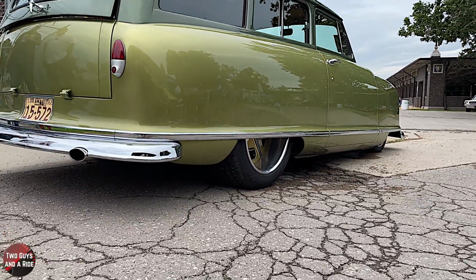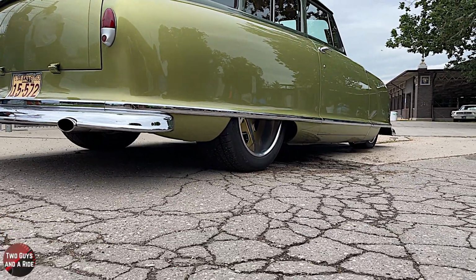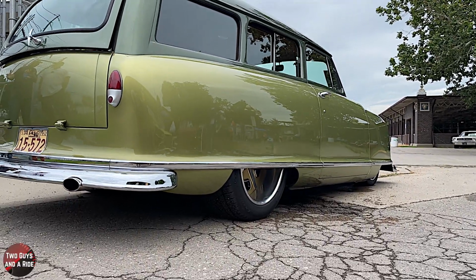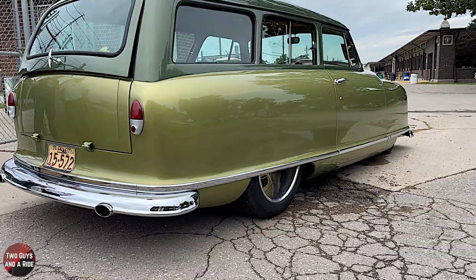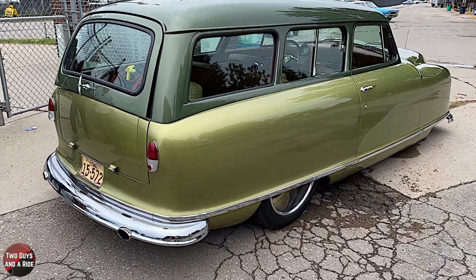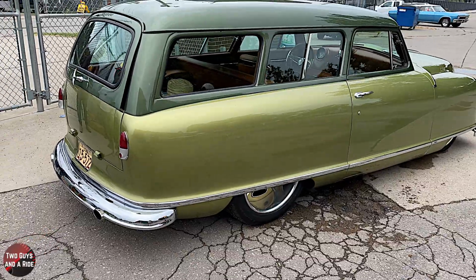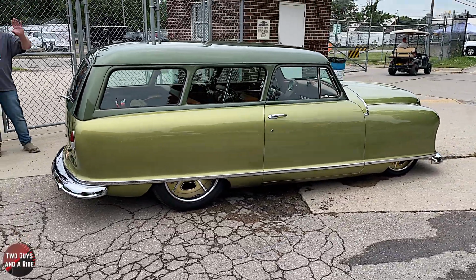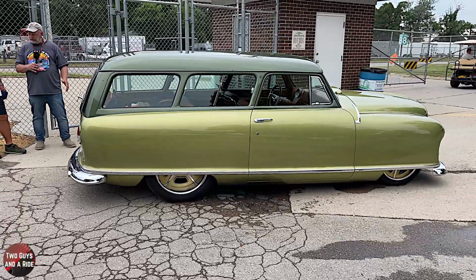Okay. And if you look at pictures of the original, which we did, it's high enough that you can see all the lug nuts if you're down level with the tire. Yeah, I think we talked about a 5-inch drop on this car. Okay. So it looks great. Now, the top was not chopped or anything. This is the original top. This is the way it was.